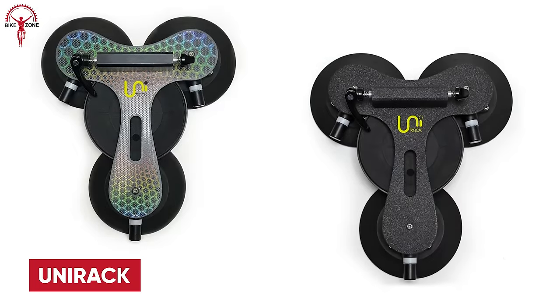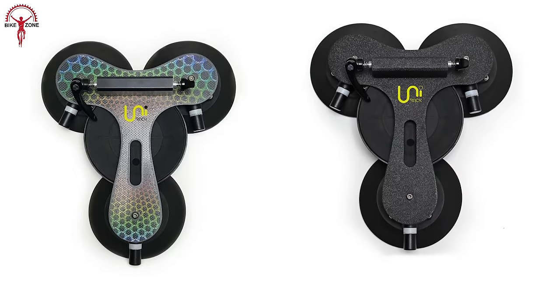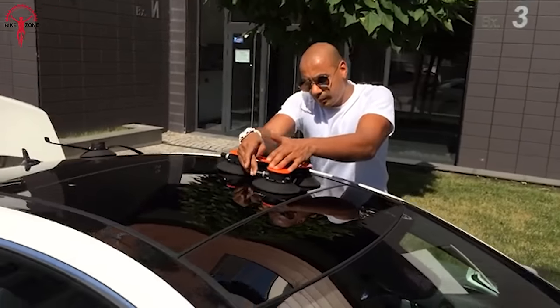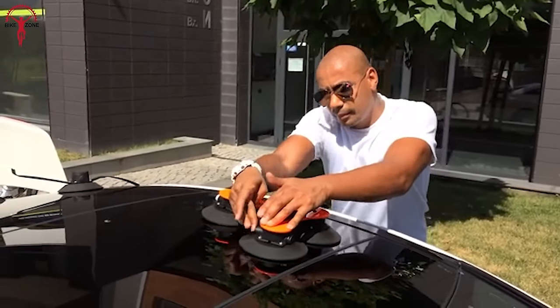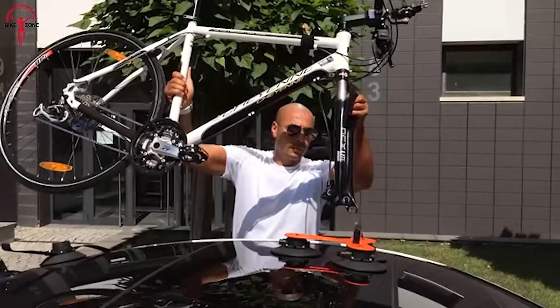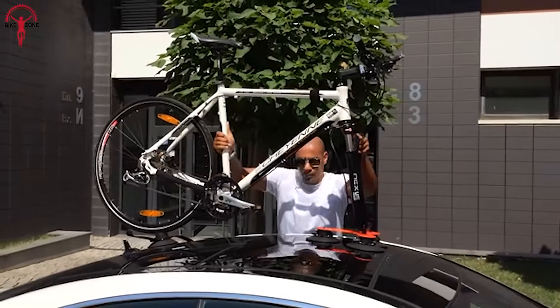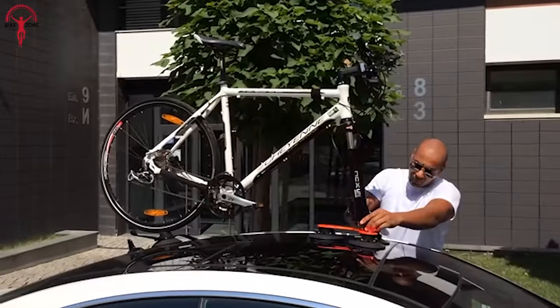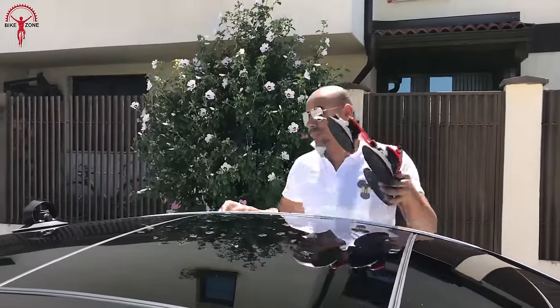This is the Unirack, the easy usable bike and ski rack designed for simplicity and versatility. With an astonishing 30-second installation time, this super compact and lightweight rack is suitable for all types of vehicles. Its unique design, crafted with cutting-edge technologies and high-quality materials, marks a leap into the future. This rack is so portable that it can go wherever you do.